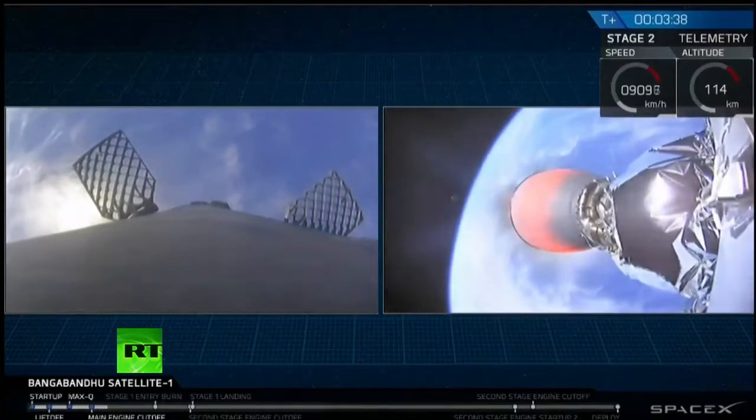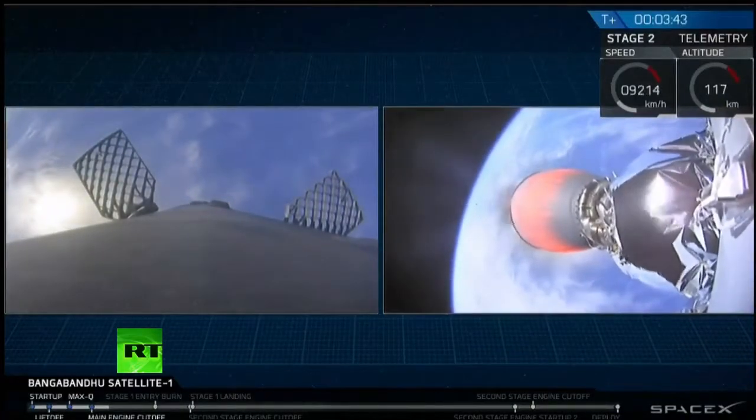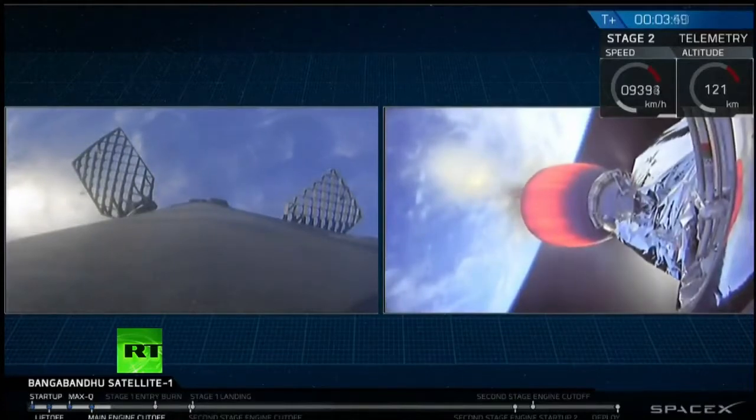And there you see the fairings falling away behind. They're light, they're made of carbon fiber and aluminum honeycomb, but they still represent excess mass, so we no longer need them once we get out of the atmosphere.